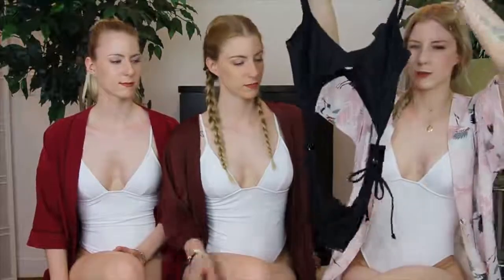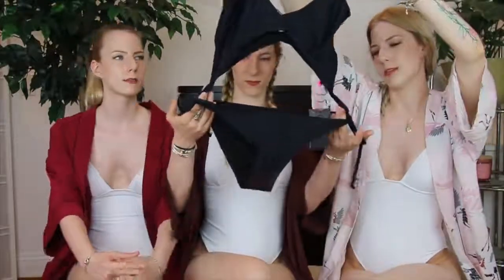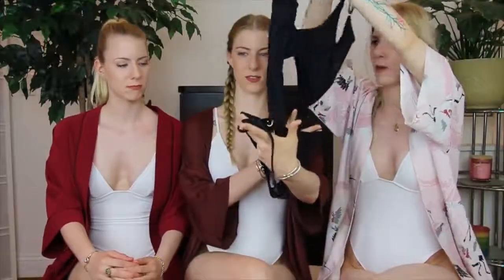This is from ASOS. It looks like a bikini, but it's a one piece. It's attached at the sides, and I think it's really cool, so I'll just try that on.